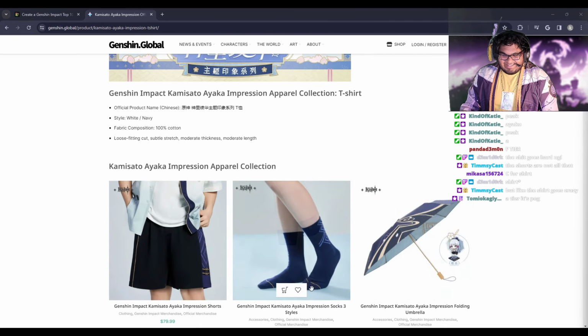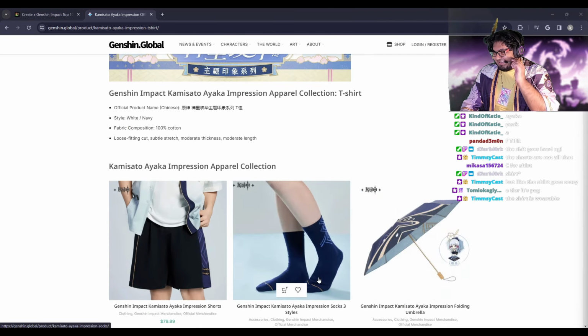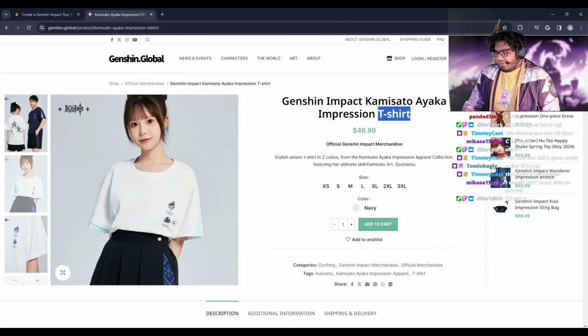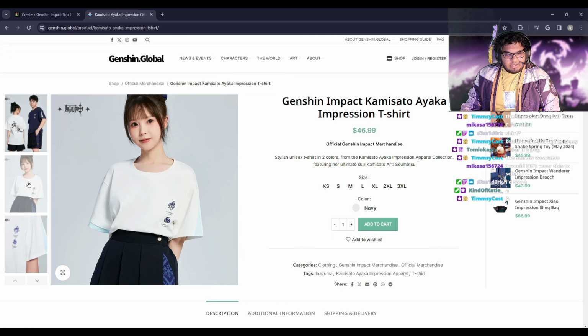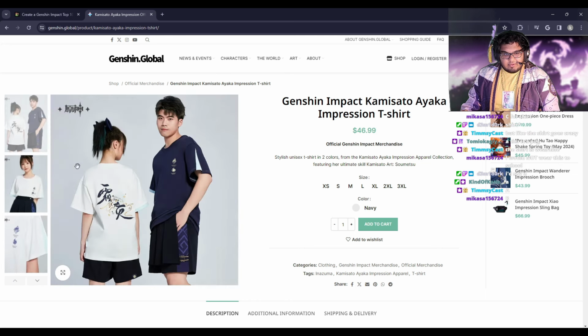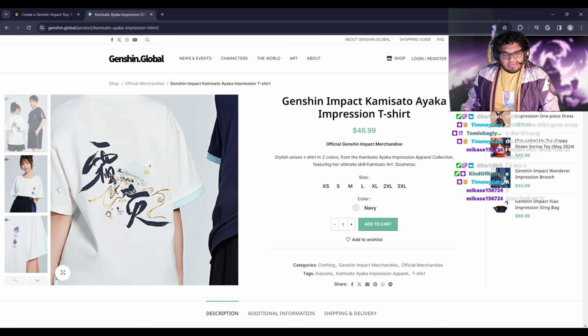Look at that. They even have Ayaka socks. That's crazy. I am under the water. Please help. What is this? The t-shirt? Okay, if we're only talking about the t-shirt, I think it's mid. It's kind of a low effort design. All they did was paste this little emblem. Tell me that's not mid. Okay, the back is sick. I'm not gonna lie, the back is really cool.